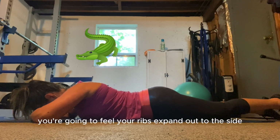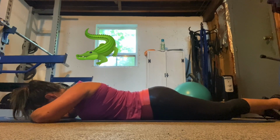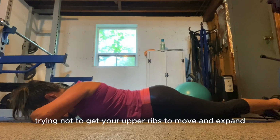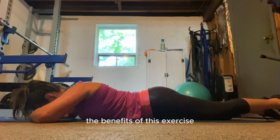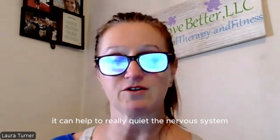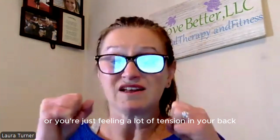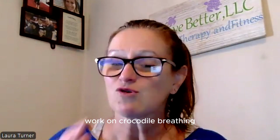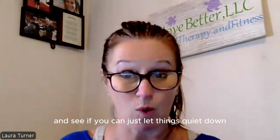You're going to feel your ribs expand out to the side as you inhale, and then they're going to fall as you exhale. Again, working on that lower rib expansion, trying not to get your upper ribs to move and expand as you breathe in and out. The benefits of this exercise, especially in the crocodile position, it can help to really quiet the nervous system while you're activating your core. So if you've had a stressful day or you're just feeling a lot of tension in your back because of whatever's going on, work on crocodile breathing, put that into your daily routine and see if you can just let things quiet down.